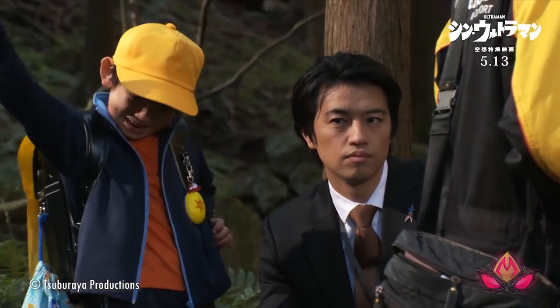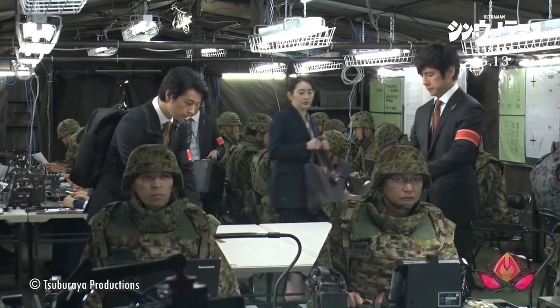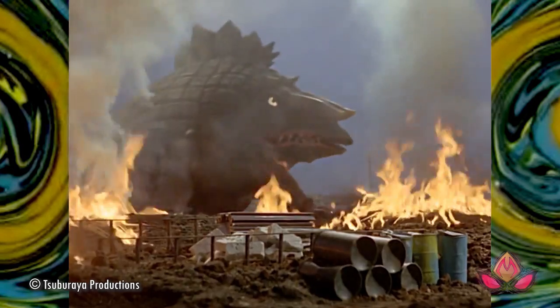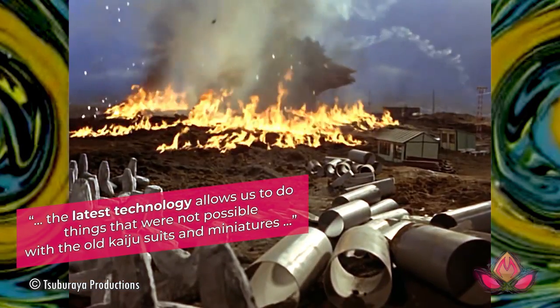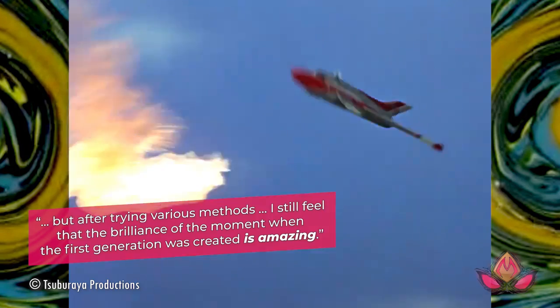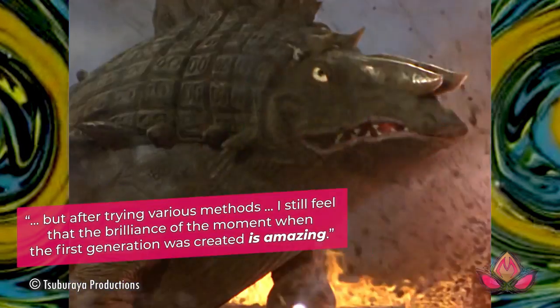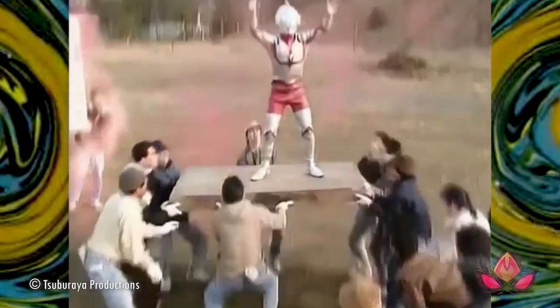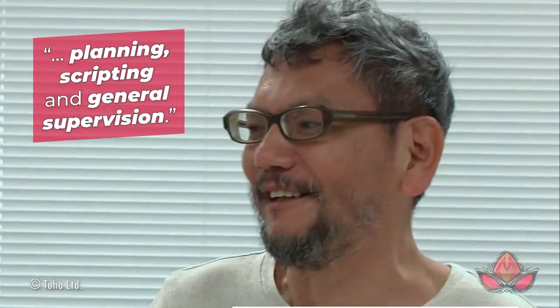These decisions, along with the avalanche of references and callbacks throughout Shin Ultraman, were done both by design and a genuine deep respect from the filmmakers involved. The latest technology allows us to do things that were not possible with the old kaiju suits and miniatures, director Higuchi stated. But after trying various methods, I still feel that the brilliance of the moment when the first generation was created is amazing. Higuchi's high respect for the tokusatsu masters of old is perhaps only rivaled by that of Hideaki Anno, who, for Shin Ultraman, was in charge of planning, scripting, and general supervision.